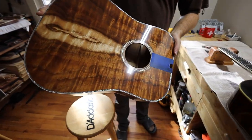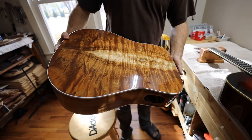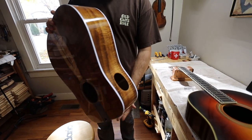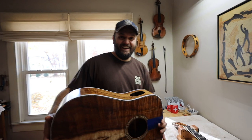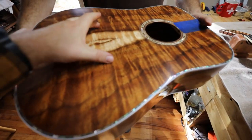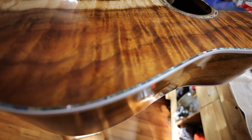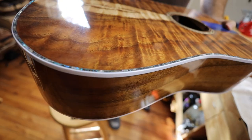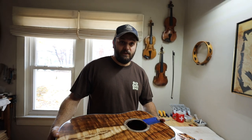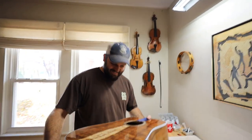Sheesh. That's all koa. Dude, that is beautiful. Back and sides, top. It's got the sound port. That's the first one I've ever done. You do that on purpose? Yeah, fortunately. I did one not on purpose. That is so cool. And then abalone trim, and that I cut from raw blanks. I don't like to buy it pre-made because it's really expensive pre-made. Have you looked at that stuff? No. People are getting filthy rich off that stuff.